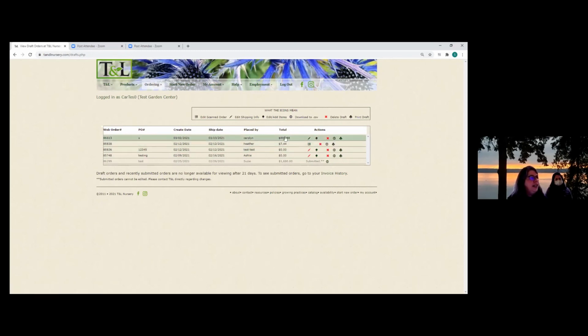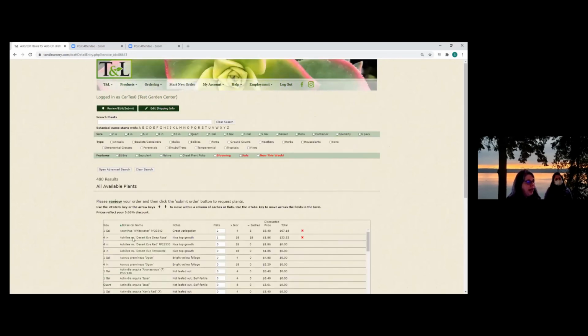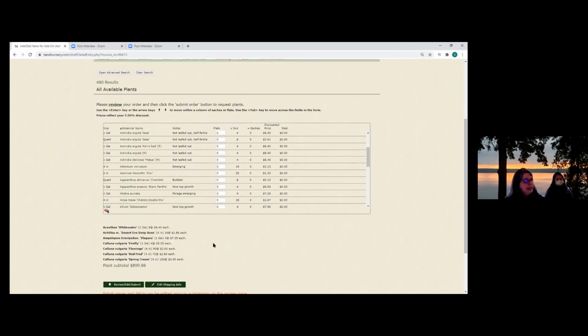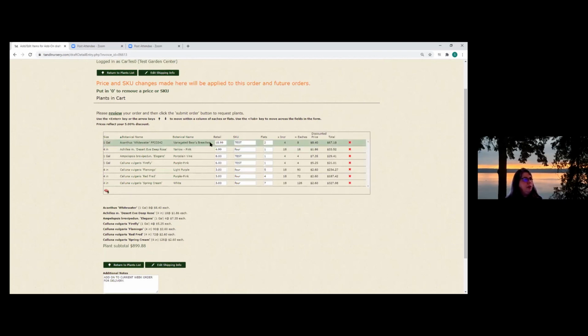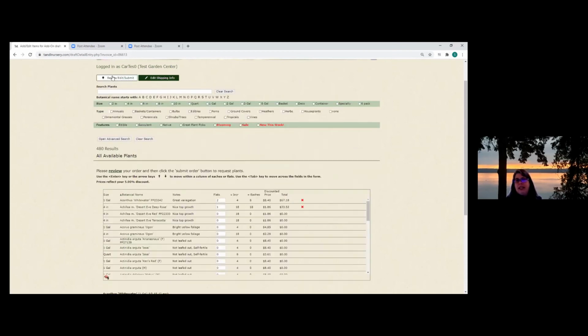But let's take a look. If I click on this, I'm given a reminder right here of what items I was working on. I can then go back to the add and edit screen and continue placing my order. But let's say I'm done. I hit the review, edit, submit button, and it pulls up the items right handy for you. At this point, you can adjust your retails and then finally hit submit. You can go back and forth between the plant list and the edit as often as you want.